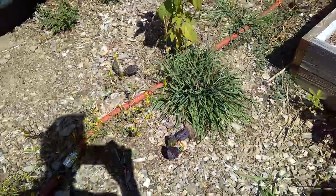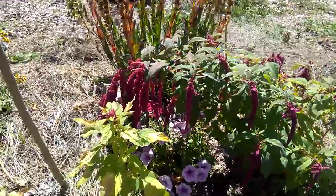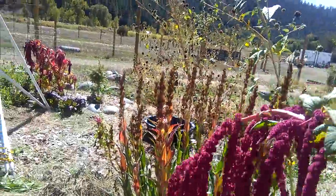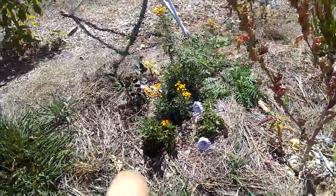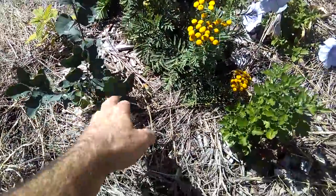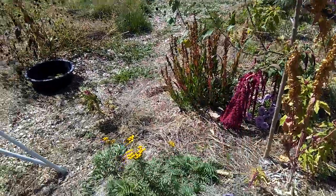You see some nice volunteer mustards coming up. I would nibble on some of the bleeding heart amaranth and the way that looks right before harvest. Beautiful. Leaning over. Some wild tansy, amelanchier, which is a serviceberry, and some mum. Penstemon.